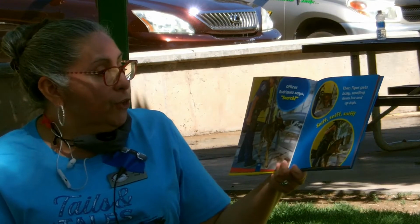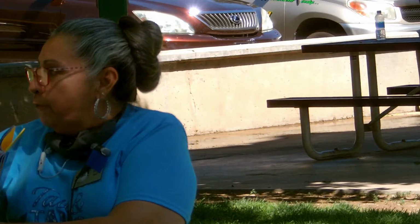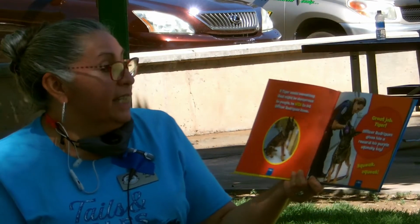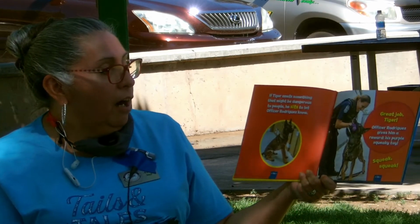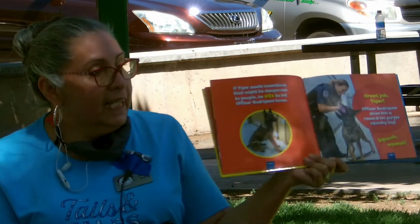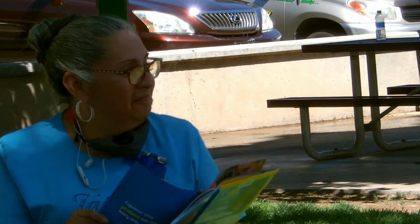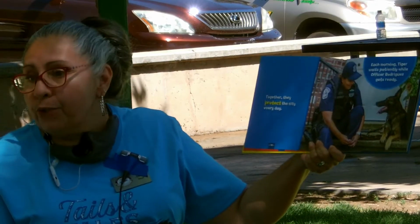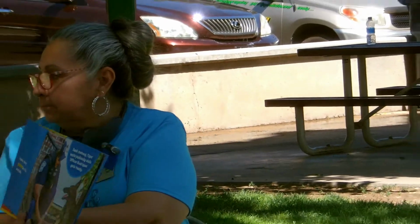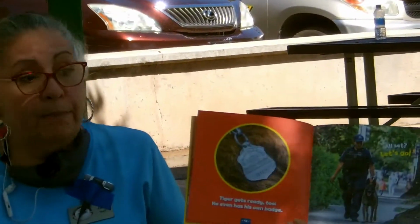Officer Rodriguez says, "Search." Then Tiger gets busy smelling down low and up high. Sniff, sniff, sniff. If Tiger smells something that might be dangerous to people, he sits to let Officer Rodriguez know. Great job, Tiger. Officer Rodriguez gives him a reward, his purple squeaky toy. Squeak, squeak. Together they protect the city every day. Each morning, Tiger waits patiently while Officer Rodriguez gets ready. Tiger gets ready too. He even has his own badge.